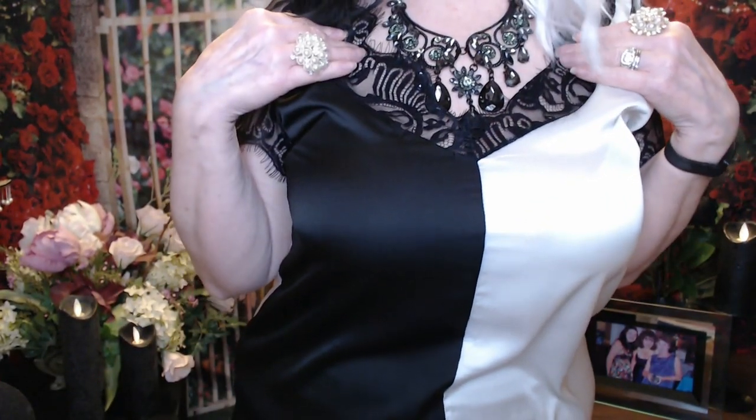And again, it's the black and white, and we've got that eyelash detail right here on the lace, on the sleeves, and the neckline on the front and on the back. And I just put on a necklace and some earrings to dress it up a bit.